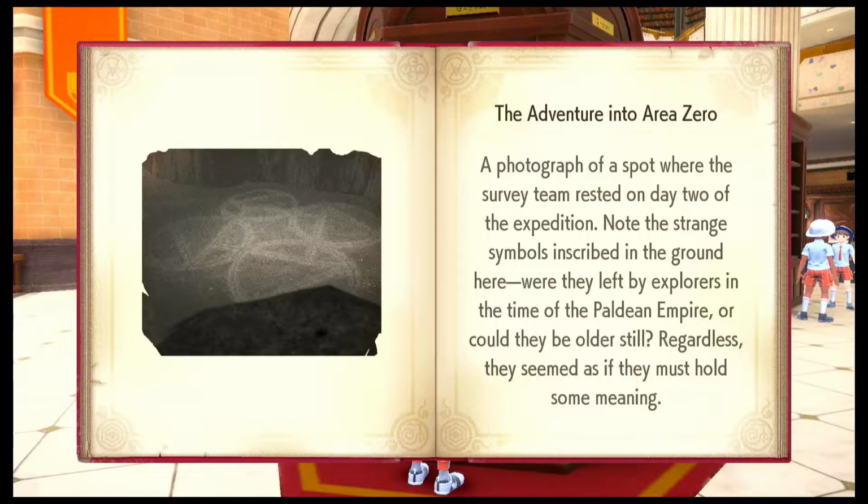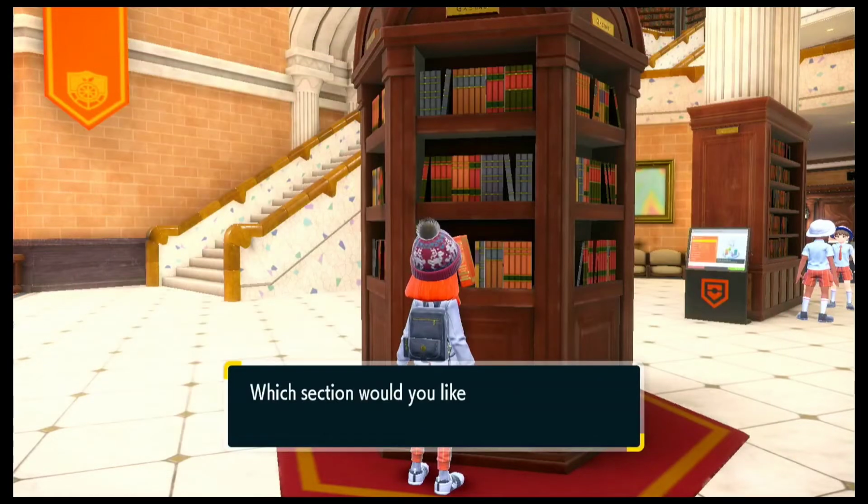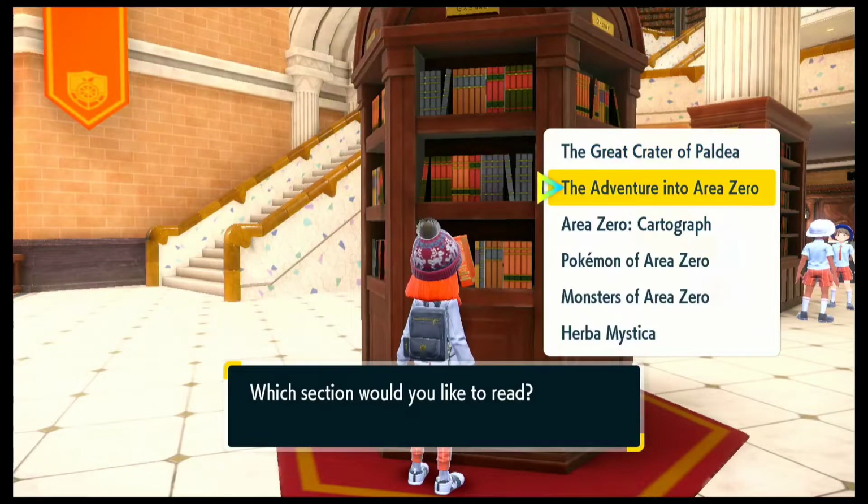A photograph of a spot where the survey team rested on day 2 of the expedition. Note the strange symbols inscribed in the ground here. Were they left by explorers in the time of the Paldean Empire? Or could they have been older still? Regardless, they seemed as if they must hold some meaning. Definitely, it seems like the case. Wonder what those symbols really mean, and I'm really interested in knowing more about it. Let me know in the comment section if you guys know more about the symbols.